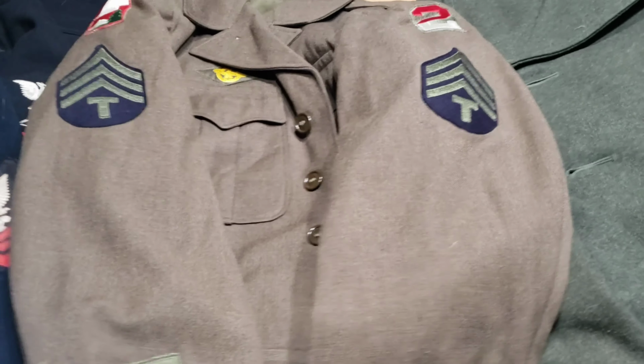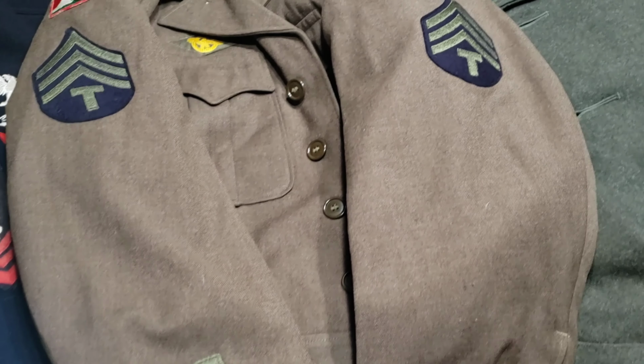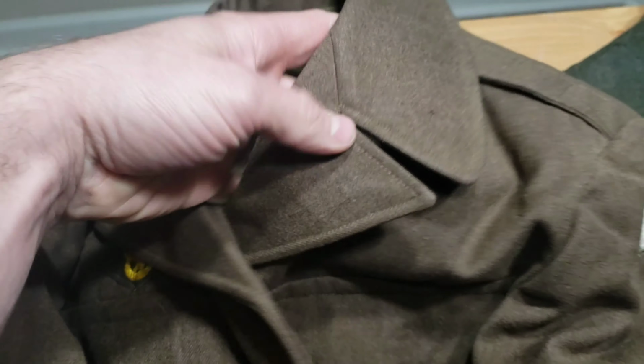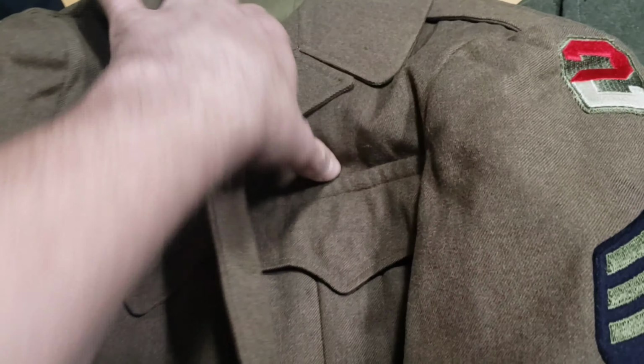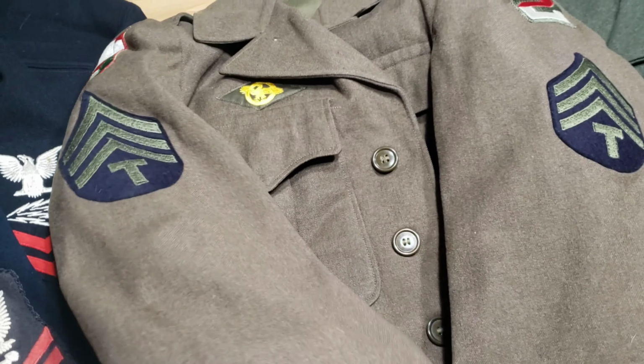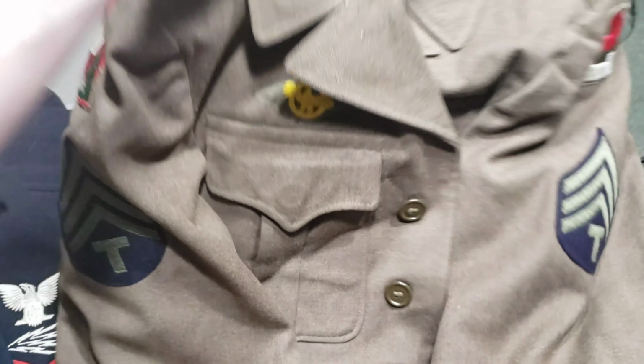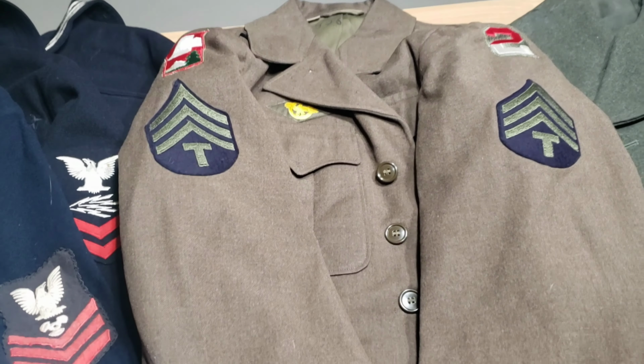I actually got this Ike jacket. It was $30, which is really cool. Unfortunately, the collar disc and stuff have been removed. Not sure who did that. And I can tell that it had a ribbon bar at one time because there's a hole right there and just a faint one over here where it had a ribbon bar. So it could have been removed by the soldier or family. But anyways, $30, you know, it's going to a good home, and that's with me. So thank you for that.